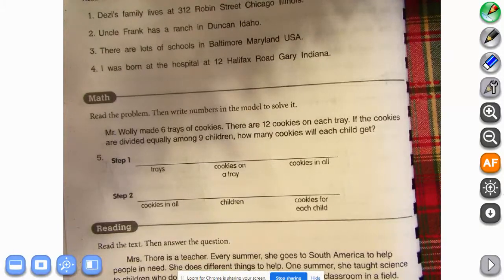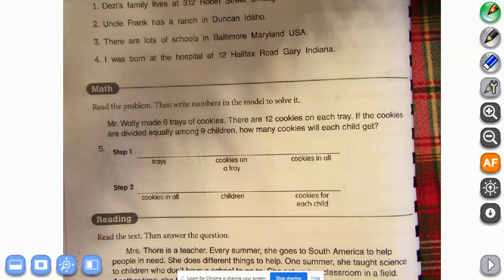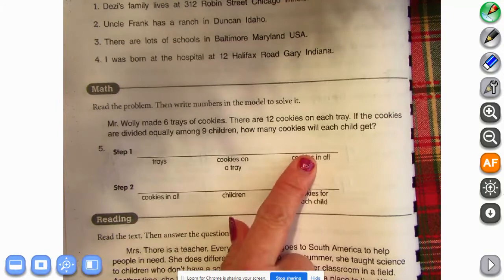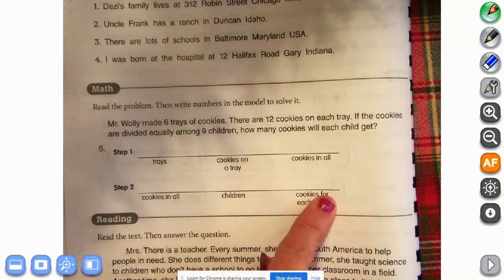Under math, read the problem, then write numbers in the model to solve it. Mr. Wally made 6 trays of cookies. There are 12 cookies on each tray. If the cookies are divided equally among 9 children, how many cookies will each child get? So you're going to do the steps. Trays, how many cookies are on the tray? How many cookies do you have in all? How many children? How many cookies for each child?